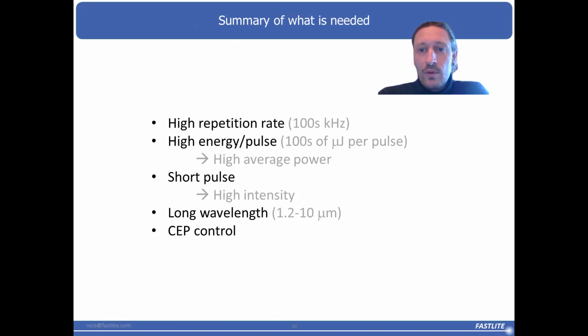You want a high rep rate, so you want up to hundreds of kilohertz. Then you want high energy per pulse. If you want to use this source as a driver, you need more than hundreds of microjoules per pulse. That means you need high average power sources. Then if you want good temporal resolution and good intensity, you need extremely short pulses, so few-optical-cycle pulses. Then you need this range of wavelengths from 1 to 10 microns. This will be perfect to do what you have to do with these sources.